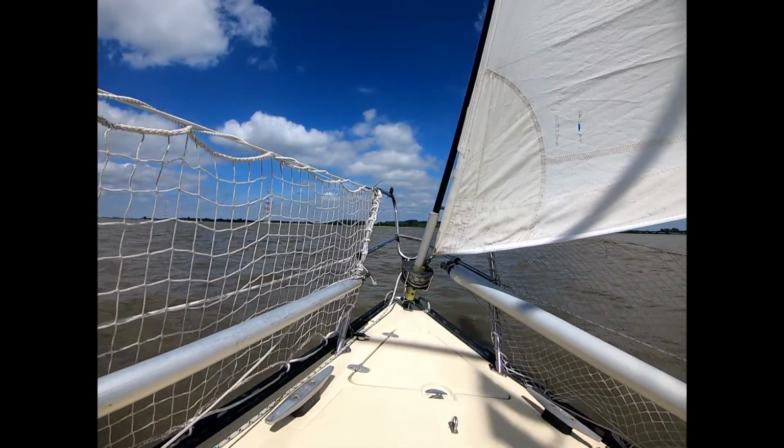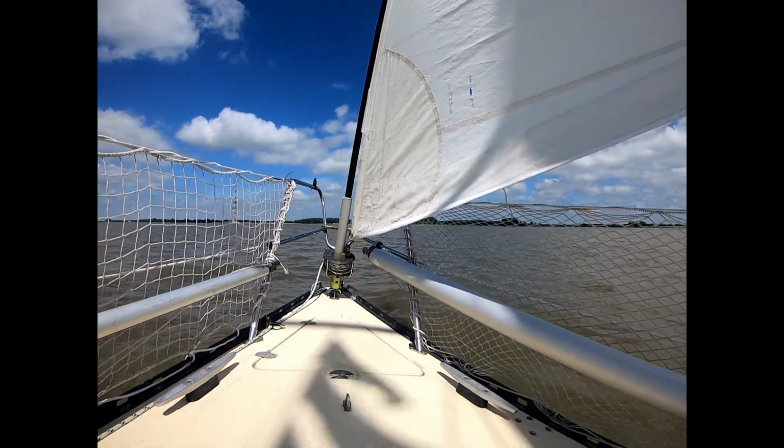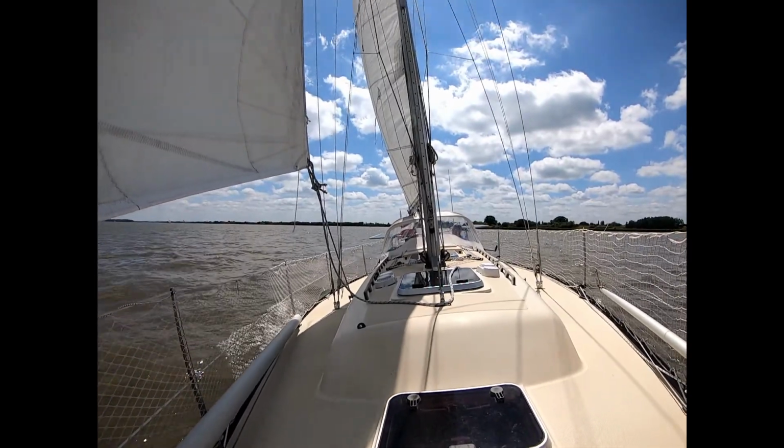Conditions weren't that bad. It was sunny, there wasn't much wind and we had to tack, that's true, but the weather was good actually. So we did enjoy it and had a nice sail.